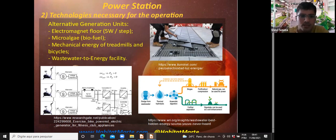And the wastewater to energy facilities, so just a kind of conversion of the sludge from wastewater to be turned into biogas, and also used as substrate for plant production.